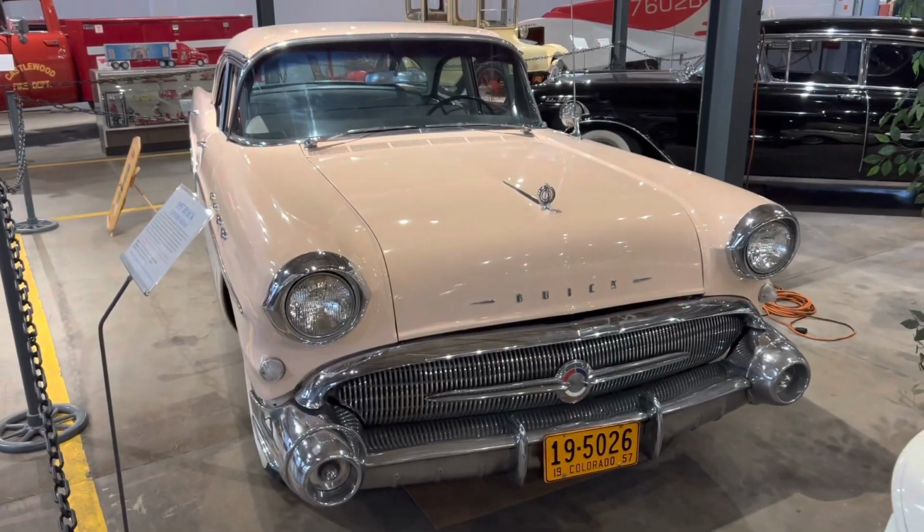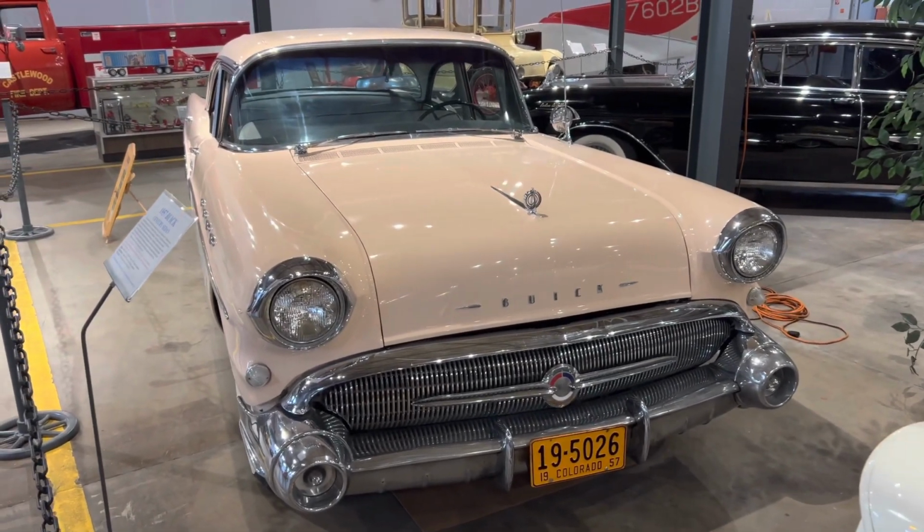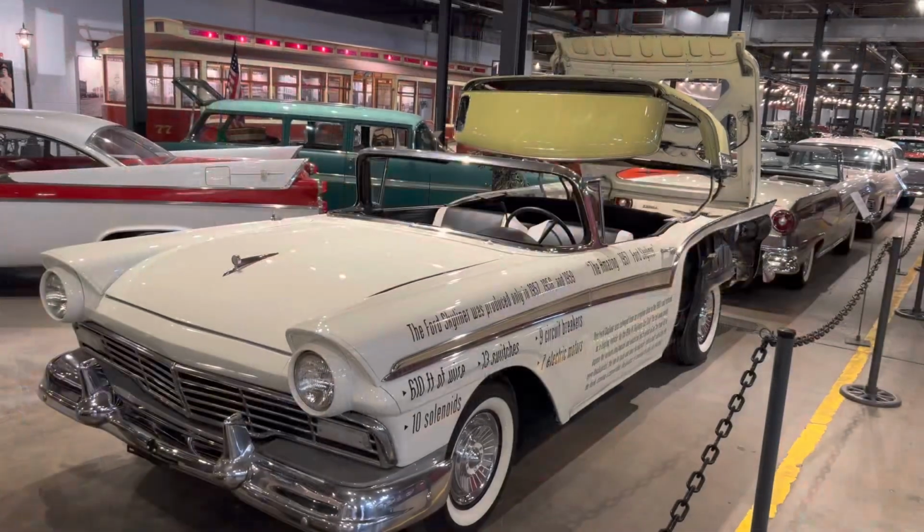But that is a big old Buick, big nasty redhead at your side. You love LA. You love it.